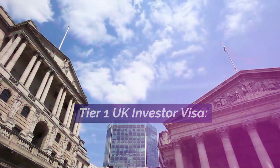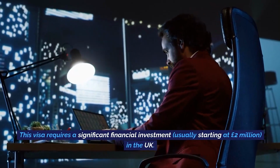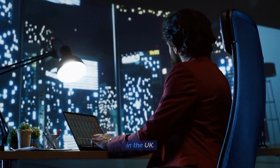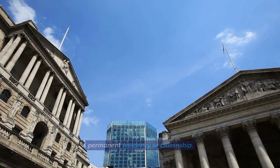Tier 1 UK investor visa. This visa requires a significant financial investment, usually starting at £2 million, in the UK. It allows investors and their families to reside in the UK and potentially gain permanent residency or citizenship.